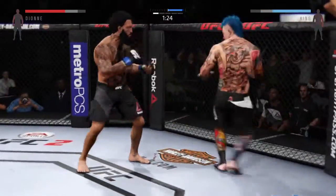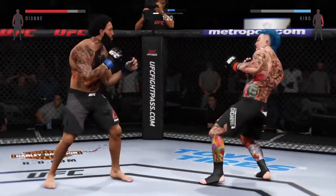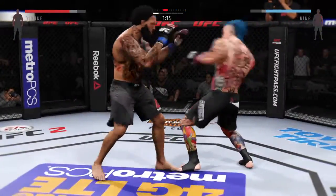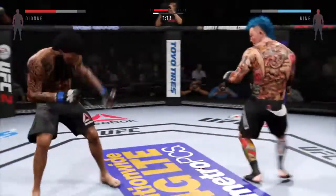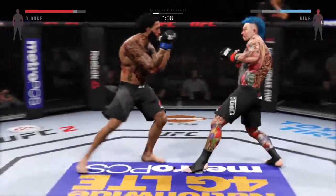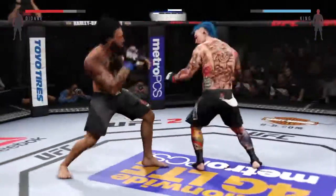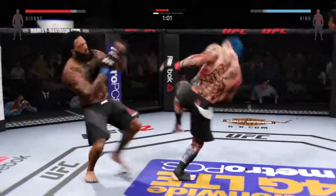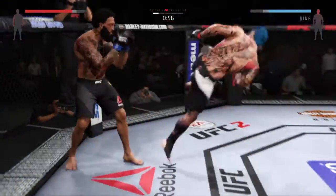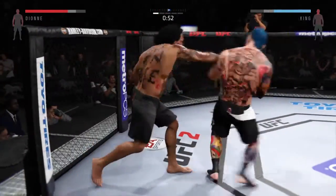King with the jab. That eyebrow cut is getting really bad. They may stop this fight. Another nice combination on the counter. Oh, big shots there. Oh, and he goes up top with a kick. Hard straight punch. Nasty combinations here. Oh, head kick. Gigantic kicks. Wow. Shot to the body. Big shot. He connects with the head kick.